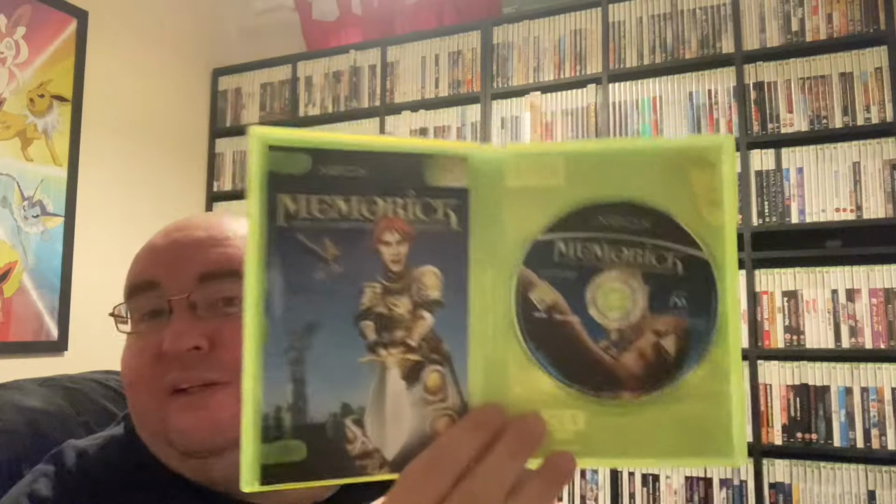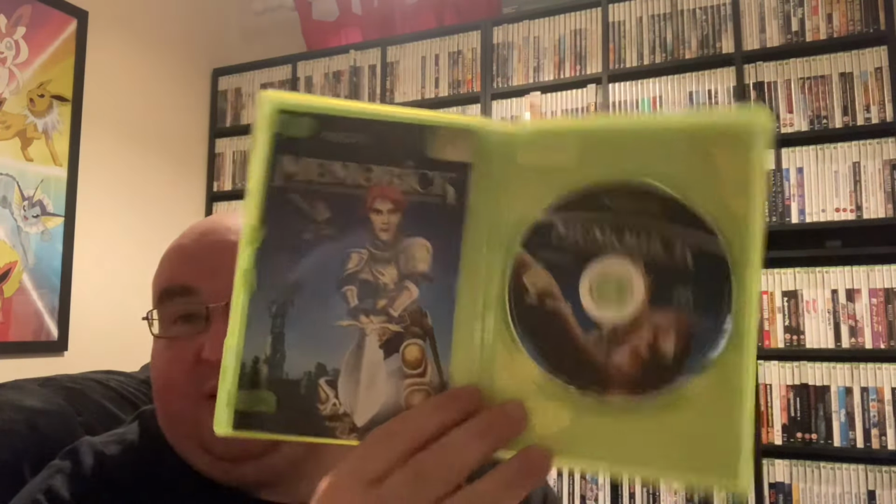And yes, the OG game cost me £12. Just trying to read what it's called, because the sticker's covering up the front of it. It is Mimic, the Apprentice Knight. There you go, Mimic, the Apprentice Knight was £12. Looks like a nice little platform style game. I think it's going to be one that I'm going to quite enjoy. Platform beat 'em up. Well, I say platform, it looks like a 3D platformer. Maybe it's an open world style game. There you go, it is all complete. Of course, we need the manual in there.